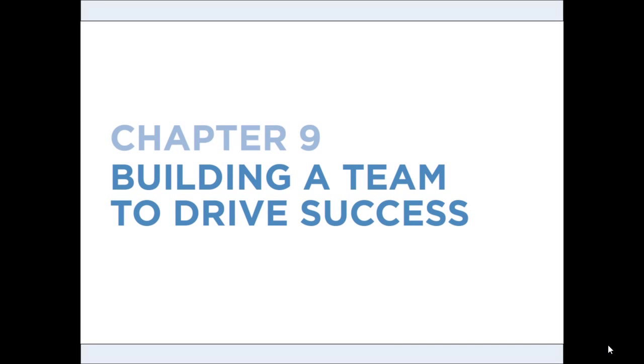This is Chapter 9, which looks at building a team to drive success. So we're going to look at the importance of the management team and the key elements needed to complete the management plan section of the business plan. We're also going to look at recruiting, hiring, training, and motivating employees. We're also going to look at compensation plans and contracts for employees and management.